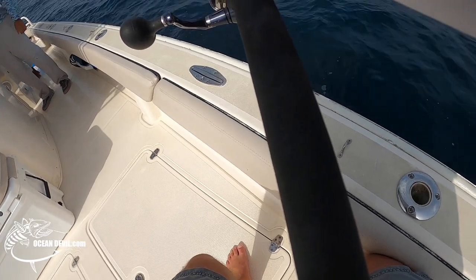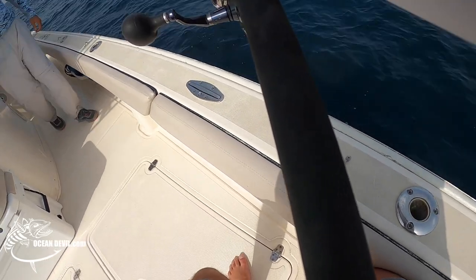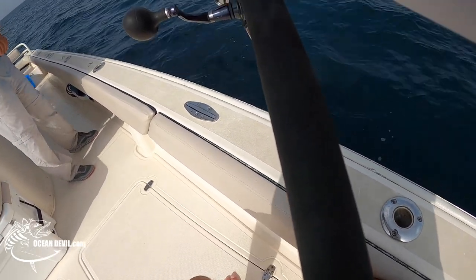Digging. Not necessarily, we don't know. The other day the smaller one fought bigger than the bigger one.